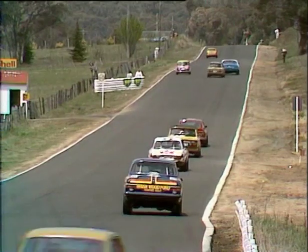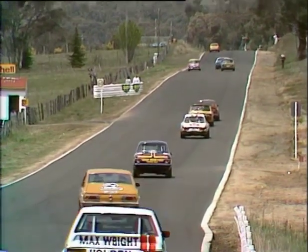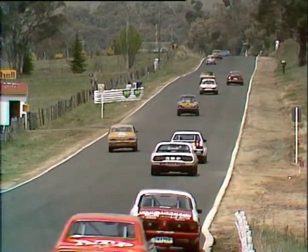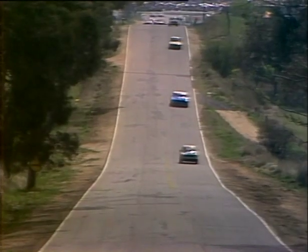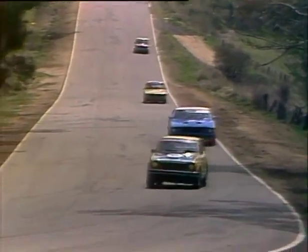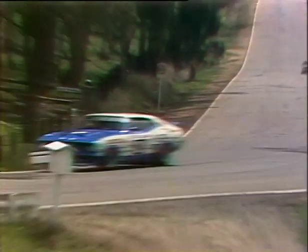At 26 laps, the order was Alan Moffat leading from Peter Brock in the Torana. Then Alan Grice, who moved up into third place. Donald Bond was fourth. Bob Morris just behind him in fifth place. That's the IBM results as of 26 laps.